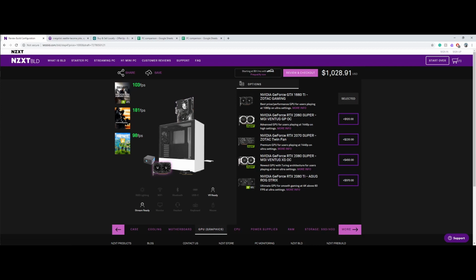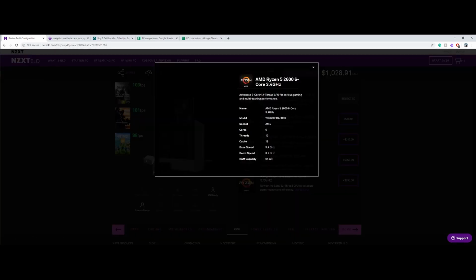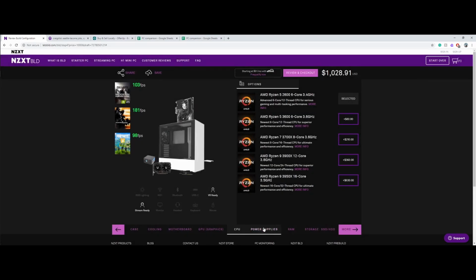Interesting. I'm pretty sure you can find a 1080 Ti if you source it locally for like $300 to $350. But this is a pre-built CPU, 6 core. Is it the overclocked version? Let's see, can you even overclock this one? I don't think they will allow you because it would ruin your warranty.